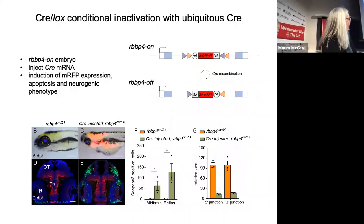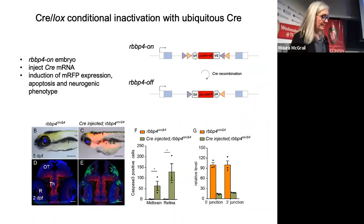And so we start with embryos that without any injection would be transheterozygous on over delta 4. When they're injected with Cre, what we see is induction of the neurogenic phenotype, induction of RFP expression, meaning the cassette has flipped as expected, and an induction of apoptosis, which is indicative of the phenotype as well. And we quantified the degree of inversion by Cre after injection, and more than 80% of the cassettes in the genome had been inverted by Cre recombinase. So very robust induction of a mutagenic phenotype after Cre recombination.